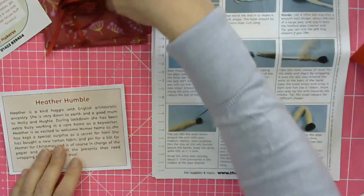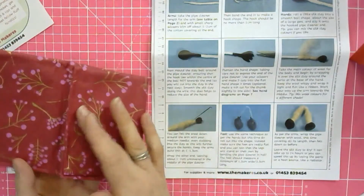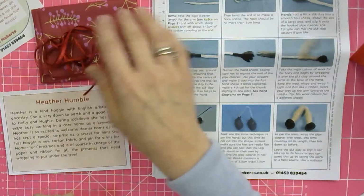Now you're also getting in that pack a sheet of very nice Christmassy wrapping paper, because in every envelope there will be Christmas presents for the family members, and you get a bit of ribbon so you can wrap the presents up as well.